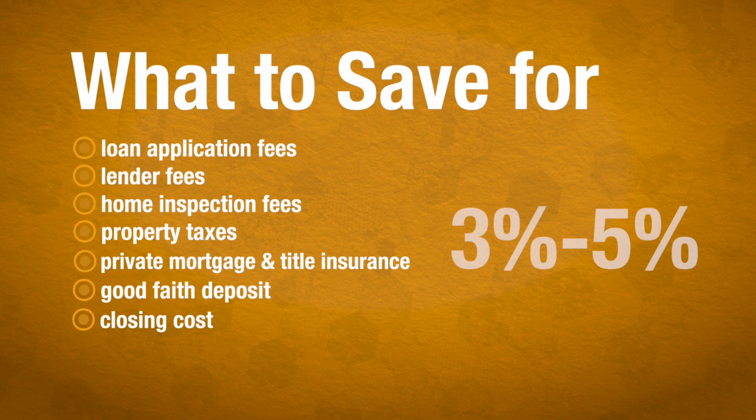This may seem like a lot to save for, but all of these additional costs, not including your down payment, typically add up to only 3 to 5% of the total cost of your home. New homeowners often find things that need fixing or discover that they need an additional piece of furniture to make the new home work for their family. Moving expenses and utility setup fees can also add up.